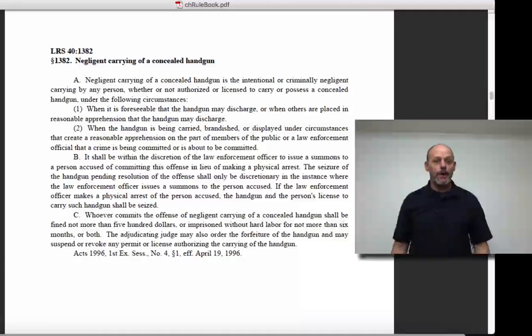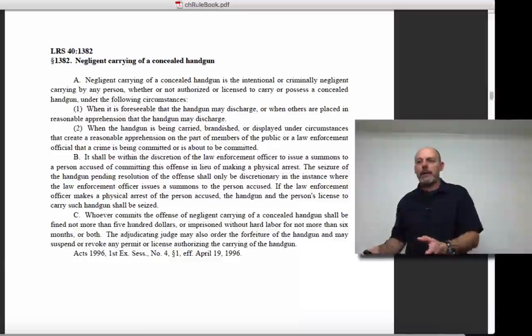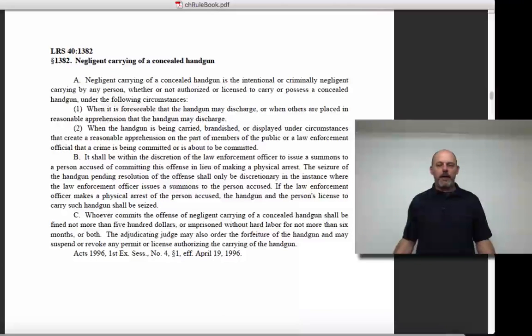Two, when the handgun is being carried, brandished, or displayed under circumstances that create a reasonable apprehension on the part of members of the public or a law enforcement official that a crime is being committed or is about to be committed. So, you have a concealed handgun permit, but you're carrying it in such a way that you are brandishing it or displaying it. It's not really concealed at that point anymore, but you have a permit, but you're still displaying it or brandishing it. So a permit doesn't give you the legal right to threaten people or to seem threatening to people in a way that they become apprehensive about it, or a law enforcement officer says, hey, something's about to happen here, or it looks like you're about to commit a crime.